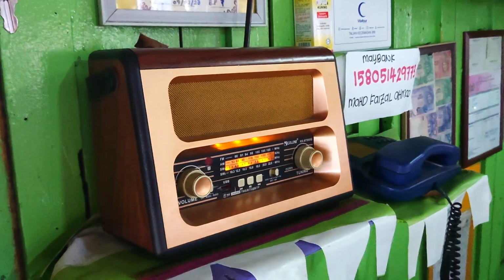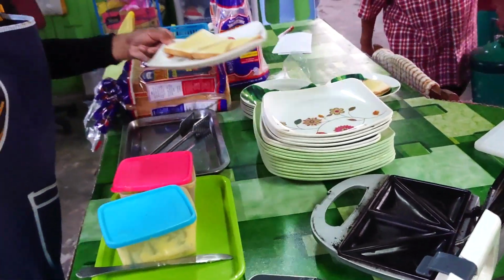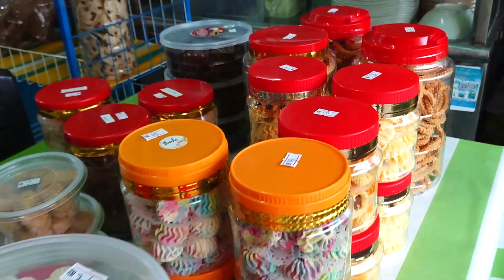This breakfast spot was opened in 2018, albeit the owners have been running the food business spanning two generations over four decades.